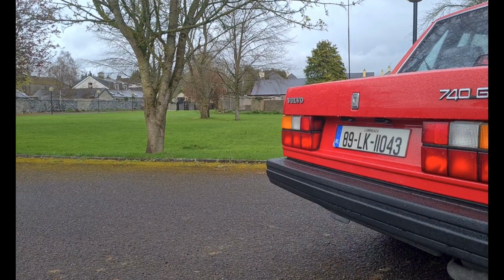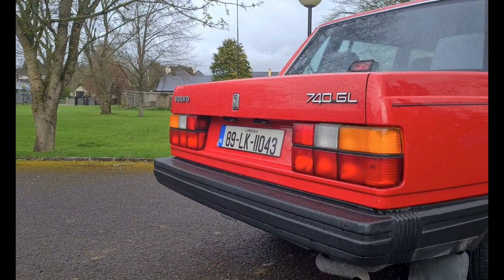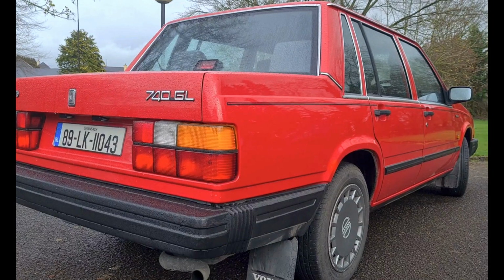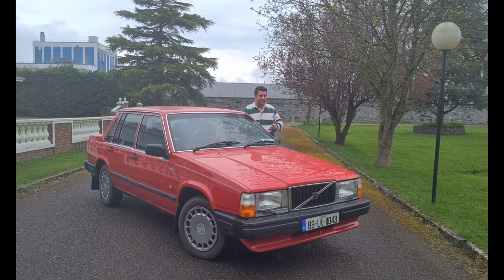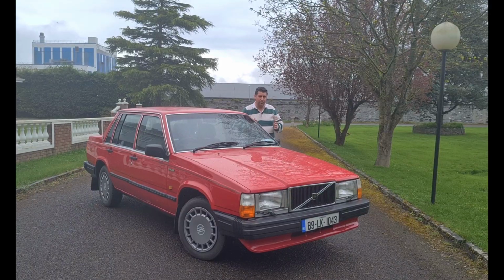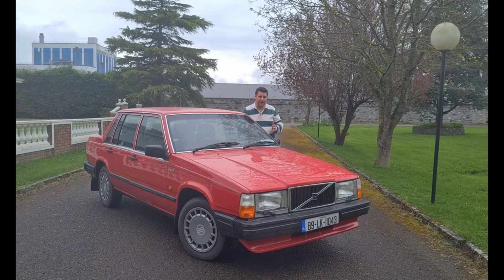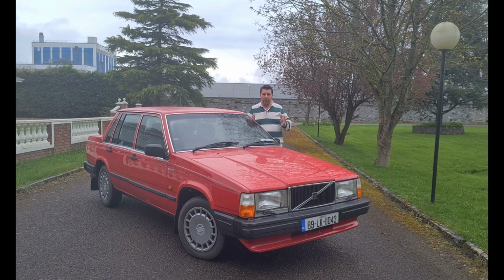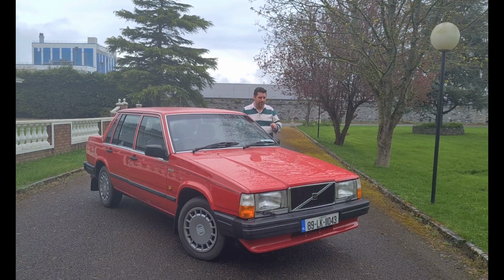Well, it was meant to replace the Volvo 200 series, so that's the 240 and the 260. Never actually managed to do that. They remained in production past the production date of this. There's a few months between the difference, but it remained in production longer, up until about 1993. That was taken out of production to make way for its full replacement, which was the Volvo 850, which was also the replacement for this car.